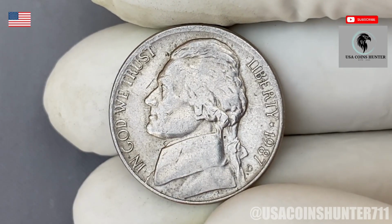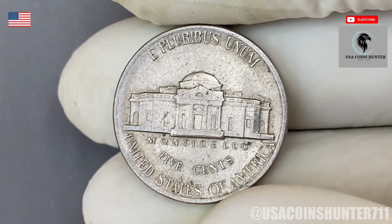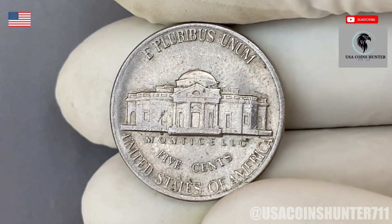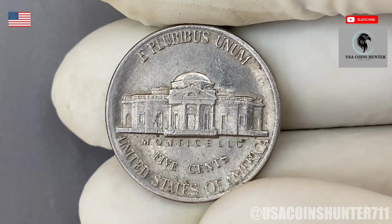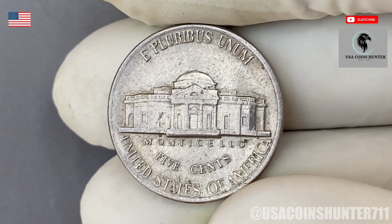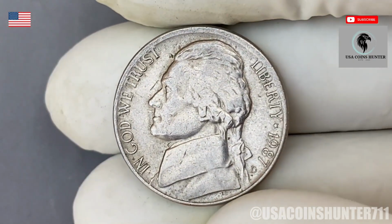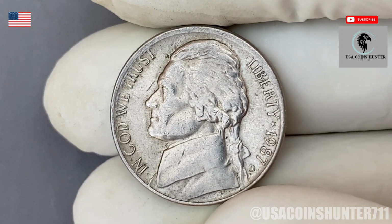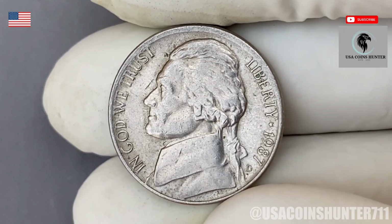This is the magic of coin collecting, the thrill of discovery, the history in your hands, and the chance that something ordinary could turn out to be extraordinary. That's why collectors and treasure hunters like us keep searching. Because you never know what could be waiting for you in the very next handful of change. So, before you spend that nickel, take a moment to check it carefully. Look at the date, check the steps on Monticello, inspect for errors, and don't dismiss a coin just because it looks ordinary. Because one day, you might discover that you're holding a small piece of history that could change your life.